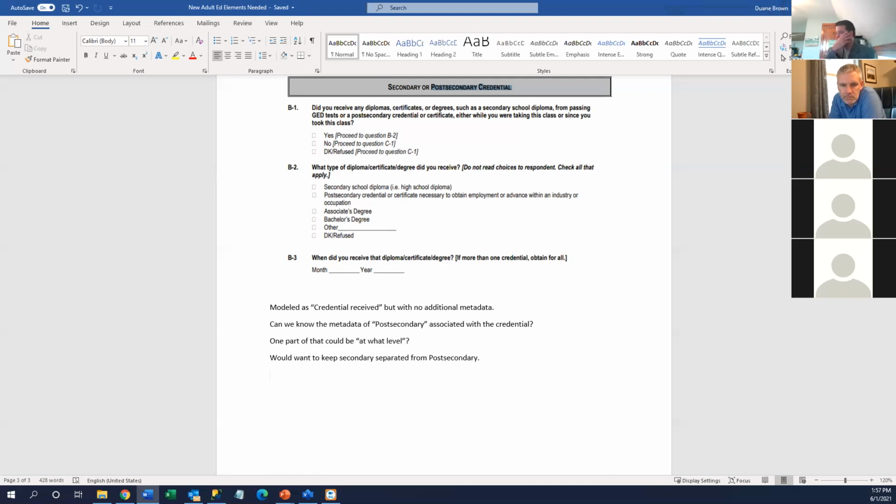I also wonder, I guess it'd be post-secondary credential. That would be the metadata around it. Like, the certificate or the credential you received, is it a result of you being in post-secondary, or is it actually a post-secondary credential or certificate? Like, I'm in post-secondary and I received this credential. Does that make it a post-secondary credential?